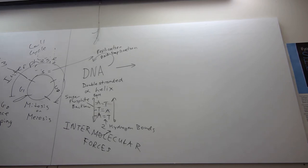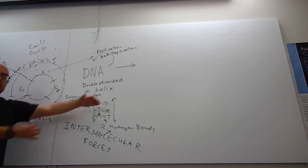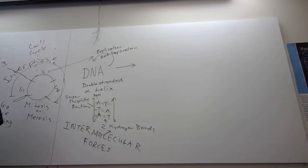You get decreased functional RB. Could be because of mutations or whatever. It doesn't function properly. That means you can't hold. You go G1, S, G2, mitosis. And what happens? You open up too quickly. You read too quickly. You don't do it good enough.